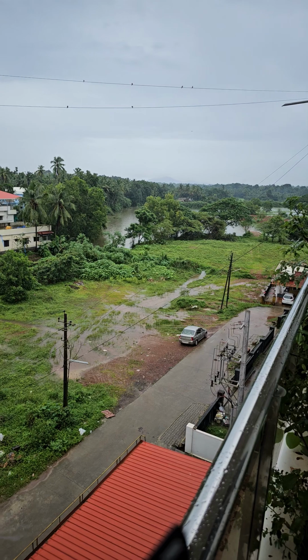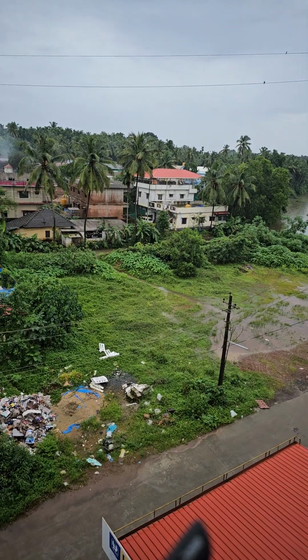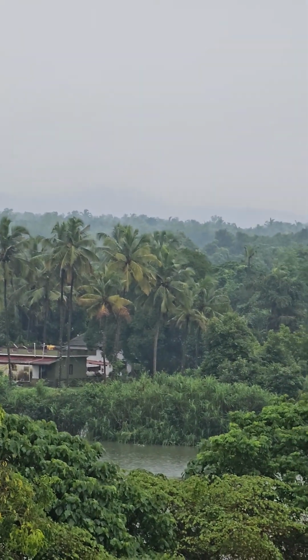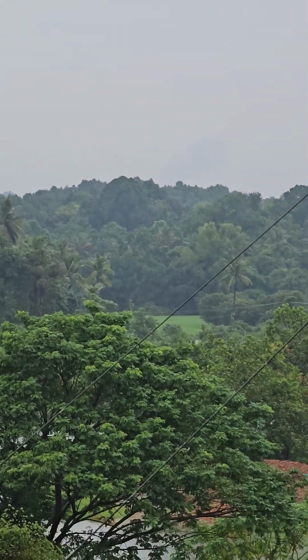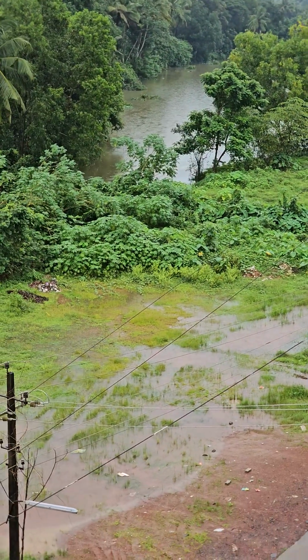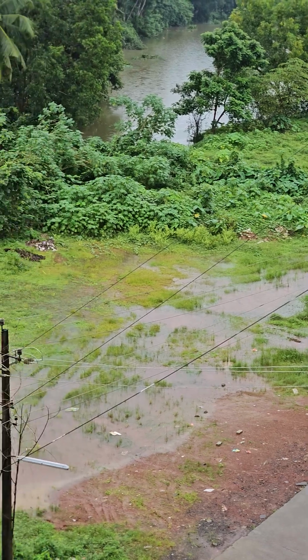So that is the story of one bottleneck. And then in the far corner you can also see the Western Ghats. There it's all cloud covered. So it's going to rain again. More water will flow in. More water will gather. More water will come in through this overflow because of this bottleneck.